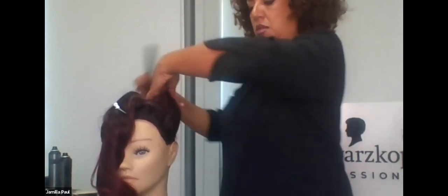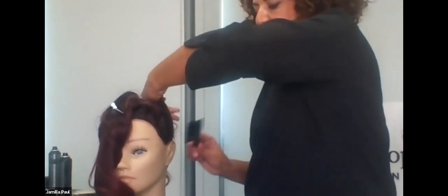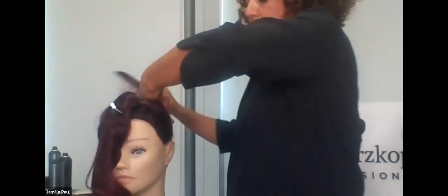Here. So again, it's just about creating shapes. I want to create this really nice ponytail, but with a little bit more volume. I didn't want something super sleek and straight because of the block. So if I was working on a model, I would. However, because it's a block head, they don't really fit very well when it's super straight.